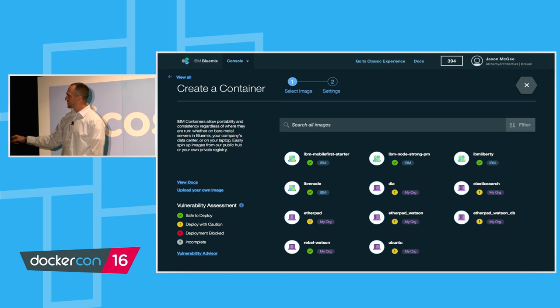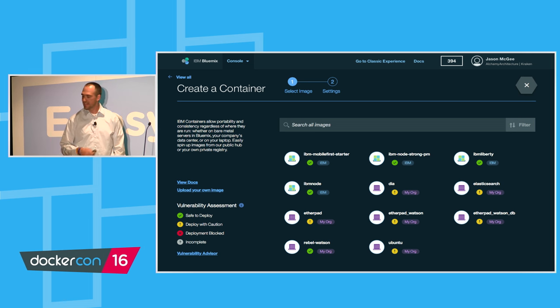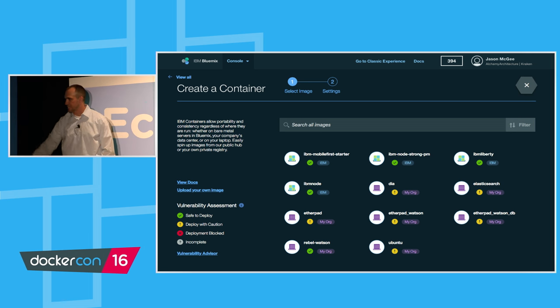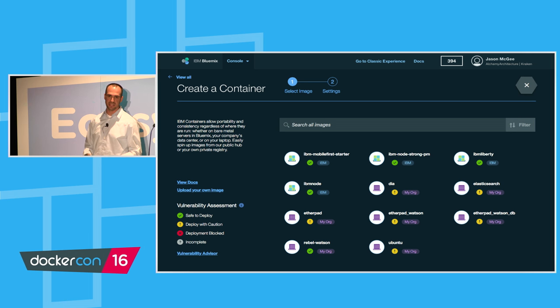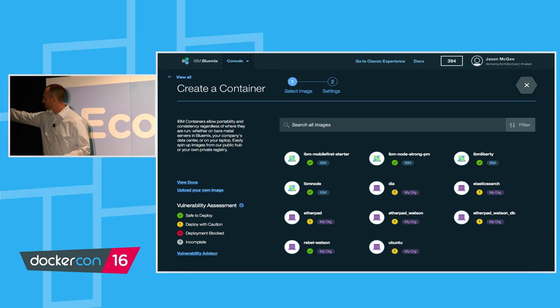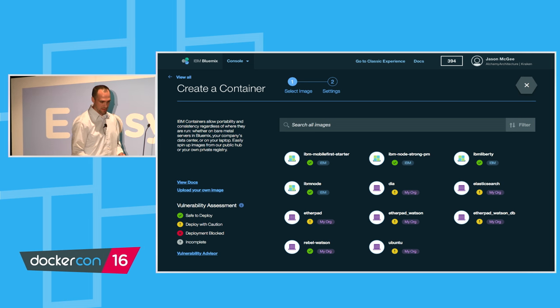When I go to deploy a container, I can see from my UI all of the images that I have in my own private hosted registry. I also have the security insight. On the lower left, you'll see the vulnerability assessment. This is done not only when I first deploy or push an image to my registry, but also periodically, because new vulnerabilities are identified and I want to have insight into them. So I can see which of my images are good and which have something that I need to investigate.